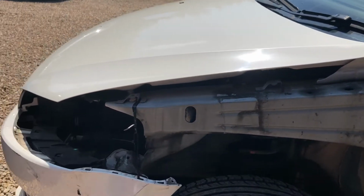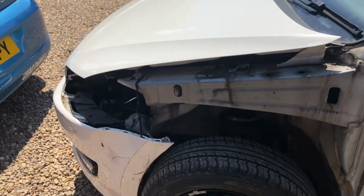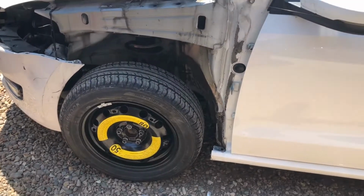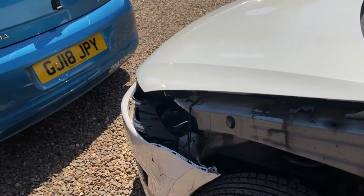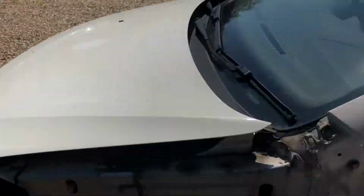This is what it looks like underneath. So you bolt off a wing, which we bought, and we've got one in white as well, so it'll just slip on straight away. That is it. There is no damage behind there. Not even down there where the headlight is, which is great.